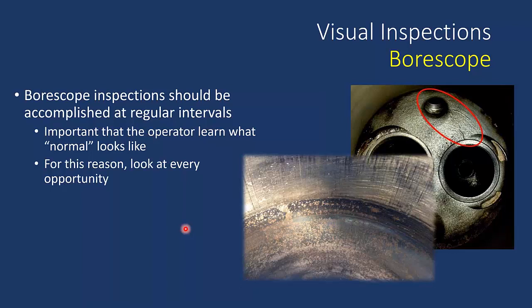If you're a typical general aviation flying machine, you're looking at probably less than 100 hours a year. You're going to borescope it annually. If you're running more of a commercial operation and you're putting 500 to 700 hours a year on the airplane, you're probably looking at doing these at the 100-hour inspection interval, or whatever your maintenance program is set up for, that roughly coincides with 100 hours or every other oil change. All right, so borescope inspections.